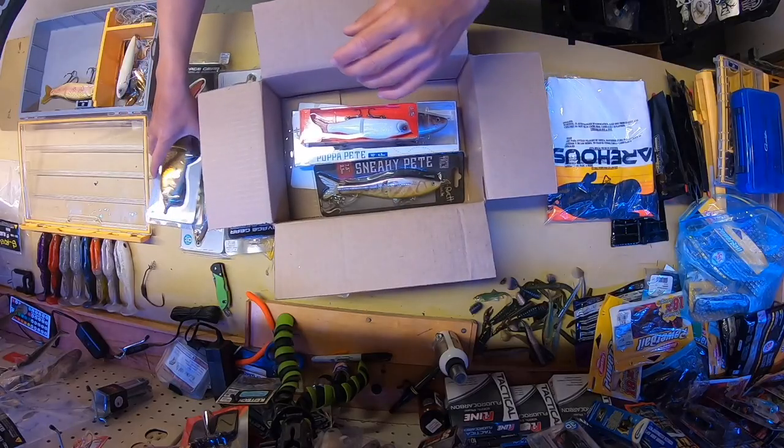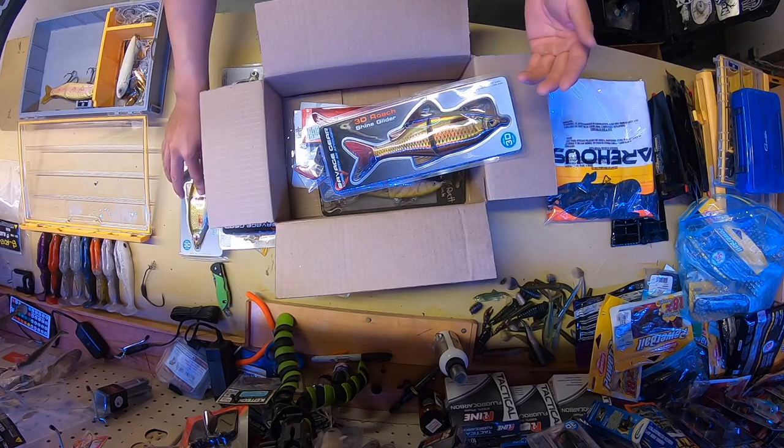So that is the bait selection, or the bait order we made for, again, bigger class striper. We'll bring a few of these tomorrow. Not all of them, of course, but yeah, wanted to share that with you guys.